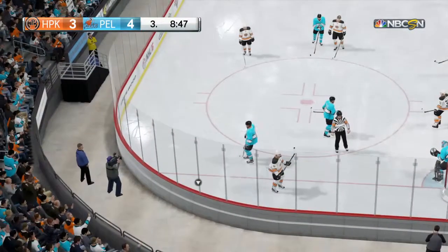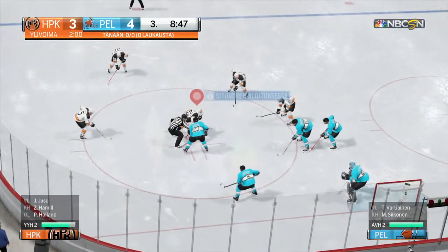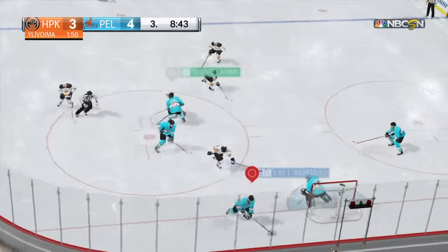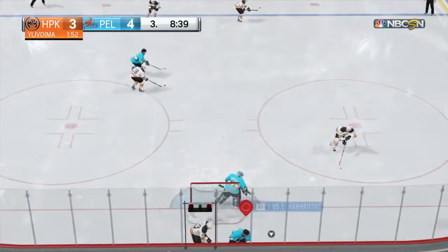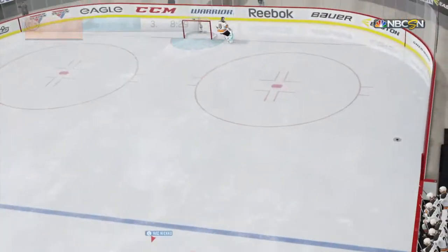Play is stopped, and now we'll hear the call. Lottie's got a penalty up on the board. It's 2 minutes for elbowing. And so begins power play number one. Let's see if it's power play goal number one. The Pelicans in their own end controlling play now.